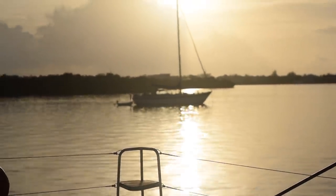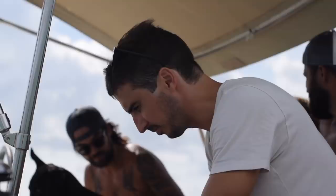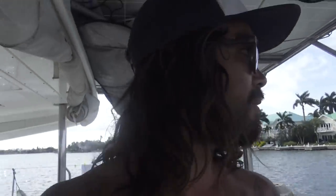So today we're going to go diving. We got about 14 tanks on board, and we're taking a few friends out. We're gonna check the weather. It's quite windy today, so we're gonna find somewhere nice and sheltered. But the diving here is meant to be unbelievable, so everyone's pretty excited. So we'll see what we can find and hopefully get some good diving done and hang out with some friends.